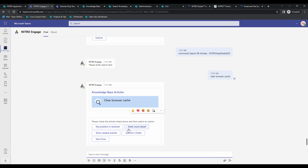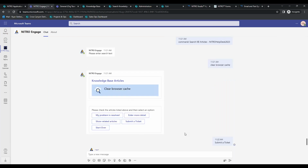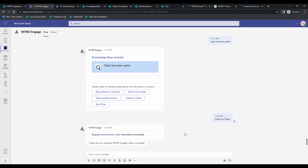And you see here, we still give them actionable items after the KB is suggested. Maybe they don't want to go through a chat feature and they just want to submit a ticket. The end goal being we still want to capture as much information as possible so the ticket can be categorized appropriately, but still give end users a quick, easy way to submit requests and get those warm and fuzzies that, hey, it's been submitted successfully, right?